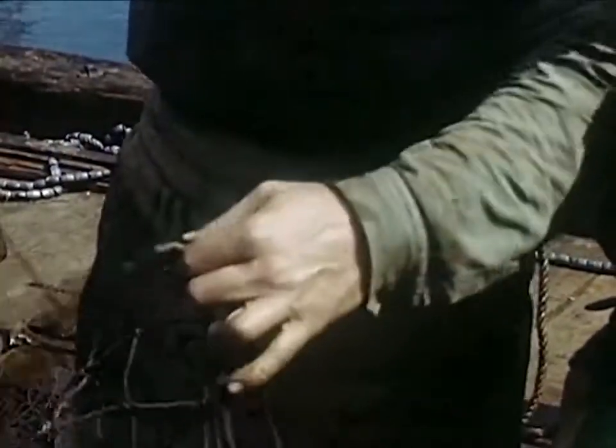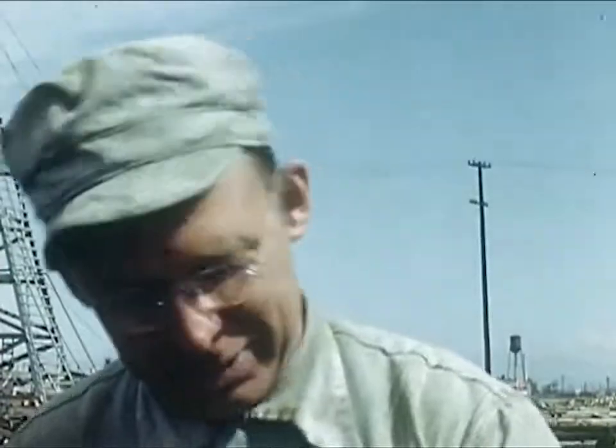Alec takes the needle, and his hands move swiftly. Like this, Bob. Bob is trying hard to learn.